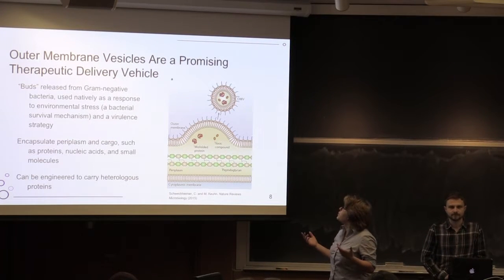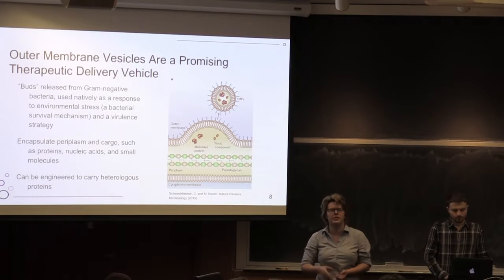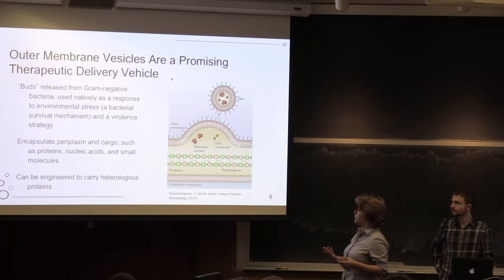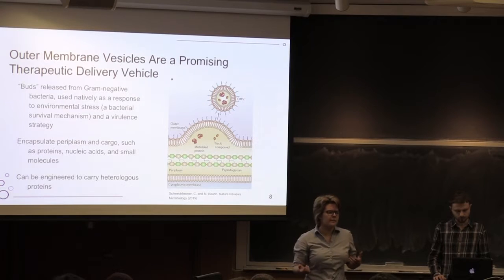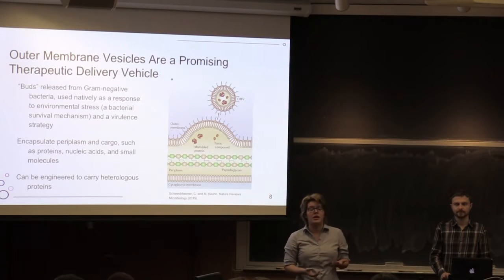So outer membrane vesicles, broadly, are buds released from gram-negative bacteria that form from the outer membrane, and there are a lot of different signals that can cause this to happen. They're all involved in loosening the outer membrane from the underlying peptidoglycan layer. But they have a lot of different purposes in bacteria. They're pretty cool. One of them is an invasion strategy in pathogenic bacteria. They also have a lot of more benign uses.